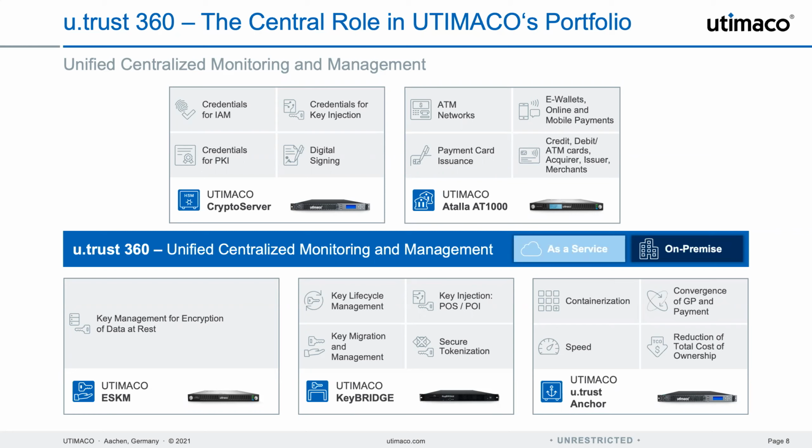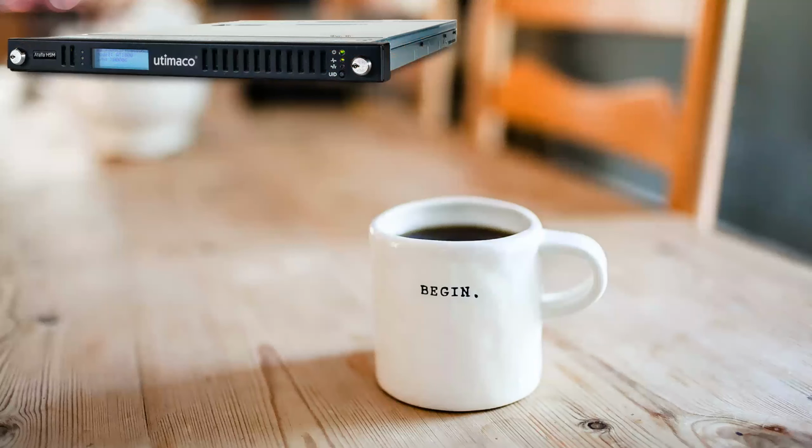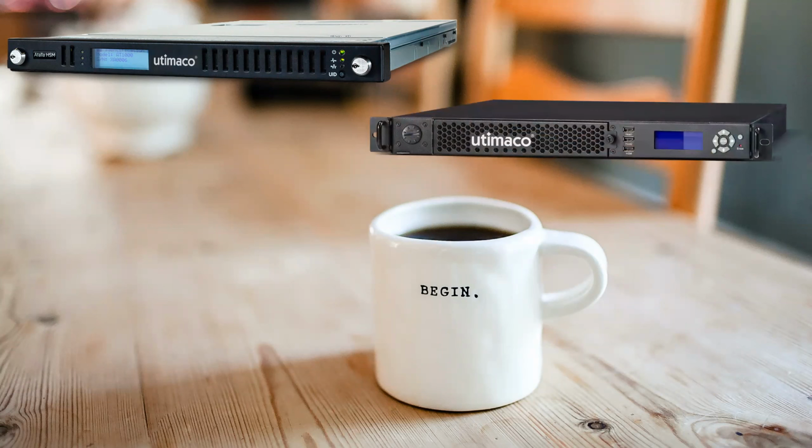We started small at some point with the AT1000, which is our Atalla HSM. That is where we started. And we added some tiny little bits because we are trying to establish utrust 360 as a platform. We were only able to monitor the AT1000, and that too not a lot of the different things that a payment HSM should be monitored against. With the second release, version 2.0, that will be available at the beginning of April, I'm officially welcoming the CryptoServer onto the utrust 360 family.